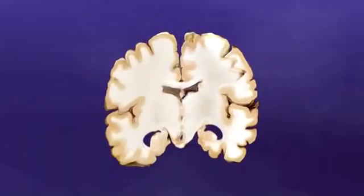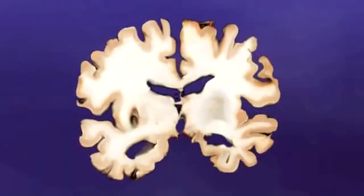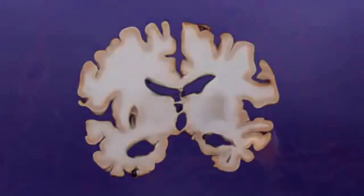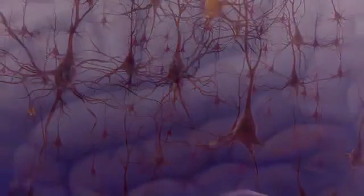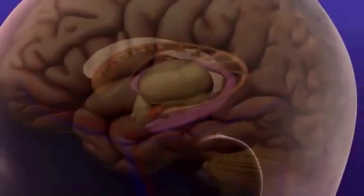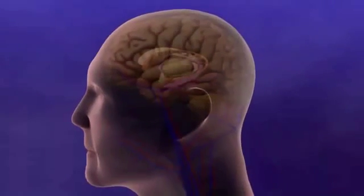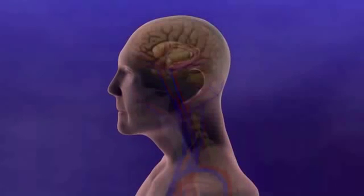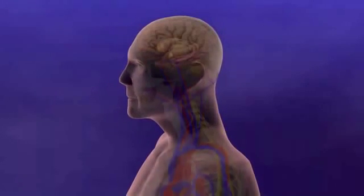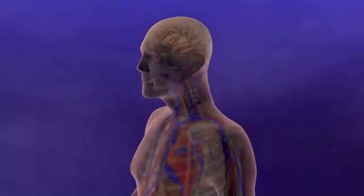We now know a great deal about changes that take place in the brain with Alzheimer's disease, but there is still much to learn. What other changes are taking place in the aging brain and its cells? And what influence do other diseases, genetics, and lifestyle factors have on the risk of developing Alzheimer's disease as the brain and body age? Scientific research is helping to unravel the mystery of Alzheimer's and related brain disorders.